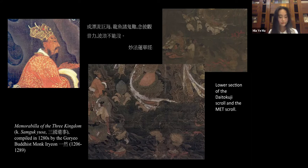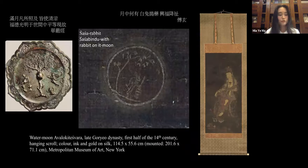And I also want to show some very lovely details in the scroll kept in the Metropolitan Museum of Art. Here you can see the painting with a complete mountain style and a howling pose. On the top of the scroll, it depicts a rabbit pounding the elixir under a cassia tree inside a full moon. This special iconography was frequently seen in Tang and Song bronze mirrors.